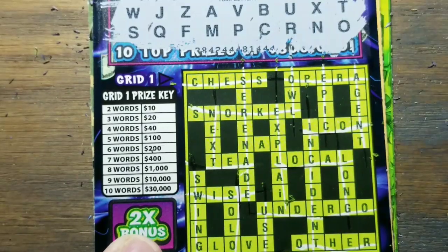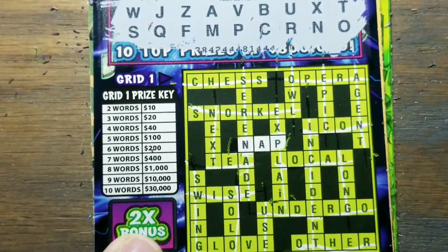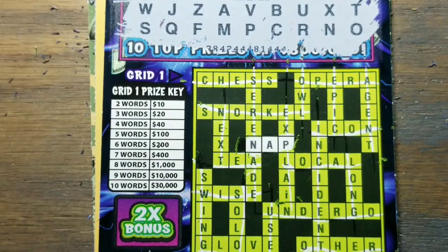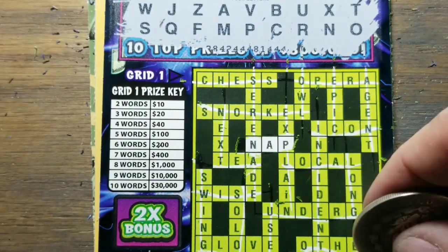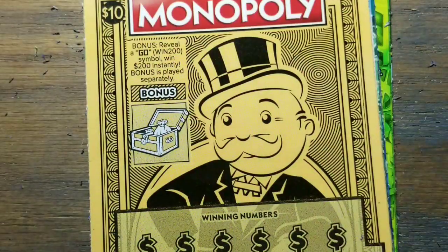And we have the word nap. It's the only one left, so we must have it. We always get one because they've got to tease you a little bit. Let's do the bottom puzzle and the bonus sections. Maybe we can find something there, huh? Let's take a quick look here and see. Oh boy, that's crooked as can be.